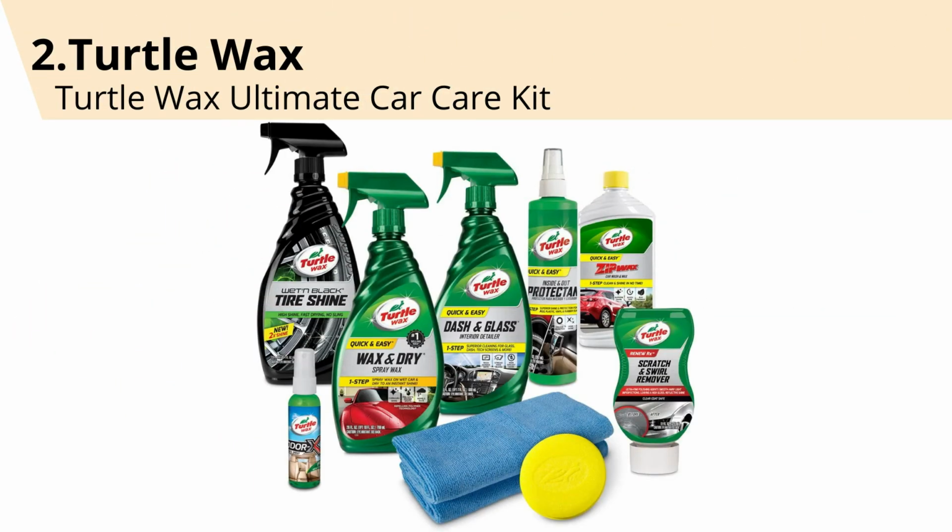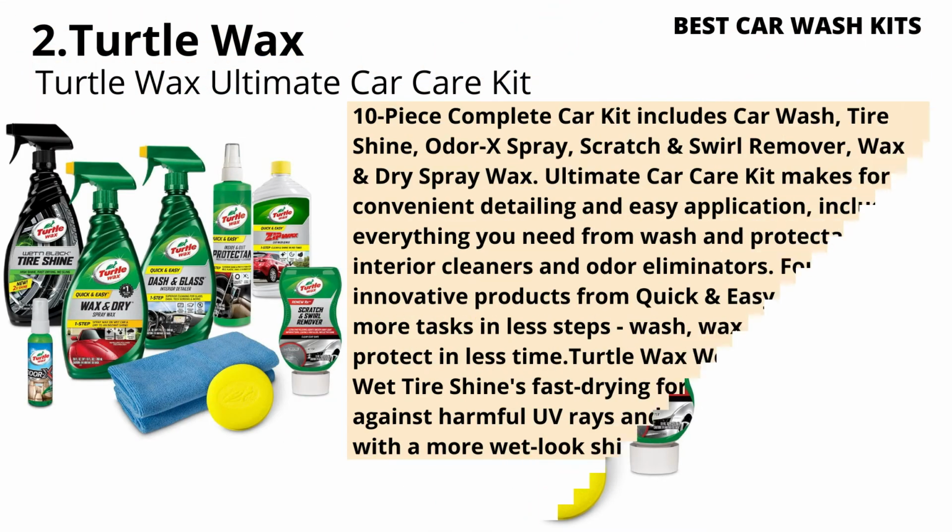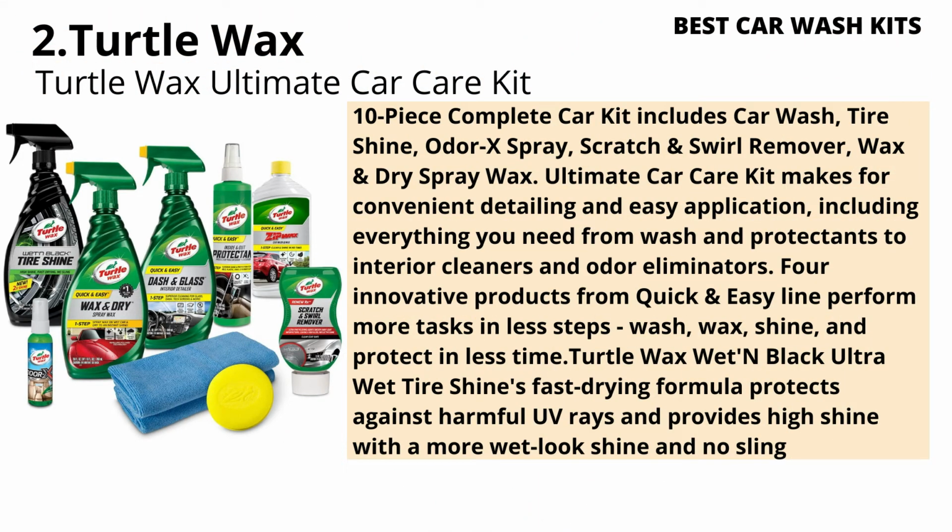Number 2. Turtle Wax Ultimate Car Care Kit. 10-piece complete car kit includes car wash, tire shine, odor X spray, scratch and swirl remover, wax, and dry spray wax. Ultimate Car Care Kit makes for convenient detailing and easy application, including everything you need from wash and protectants to interior cleaners and odor eliminators.